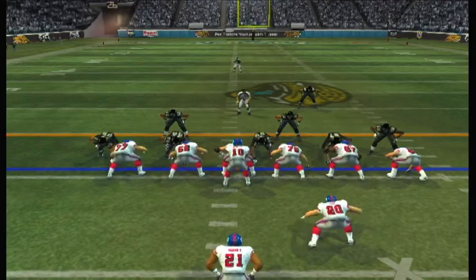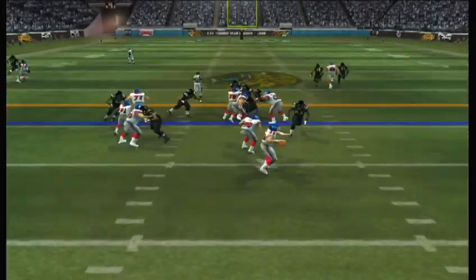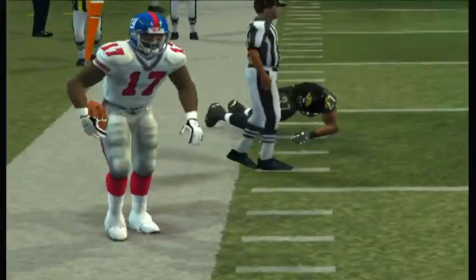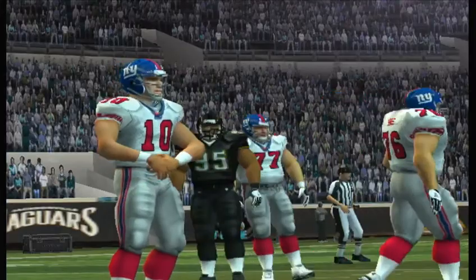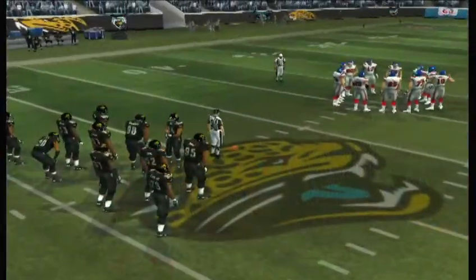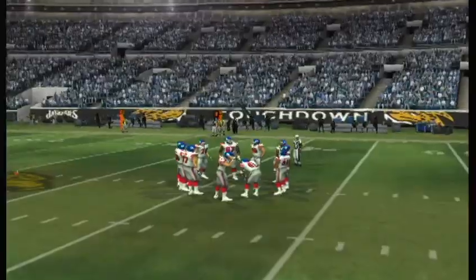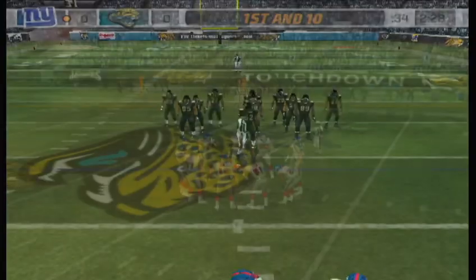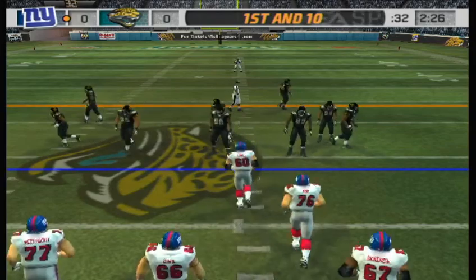The Jaguars line up in a 4-3. Play action. Throws it. And he's ridden out at the 49. Johnny has such a quick release, and the ball is out before anybody knows what's happening. That makes it hard for him to be sacked, and it gives the defenders less time to react. 2-minute warning coming up. Ball on the 49-yard line.